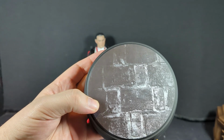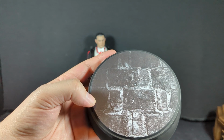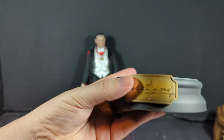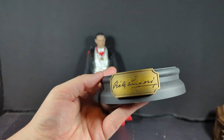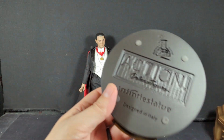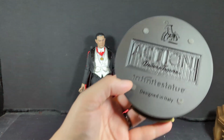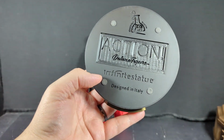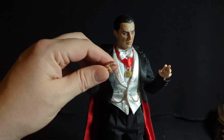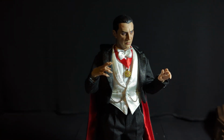Here's the base. It's got a black and white block floor, brick floor, whatever you call that, I don't know. But it looks cool. He's got his signature sculpted into it. I think it's supposed to be a stone floor. The bottom says Kaustic Plastik, Action Deluxe figure, infinite statue, designed in Italy. And he comes with alternate hands that have long, sharp fingernails, in case you want that look instead of just regular fingernails. So that's cool.